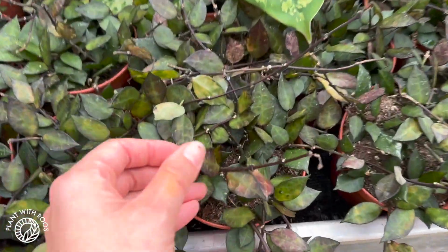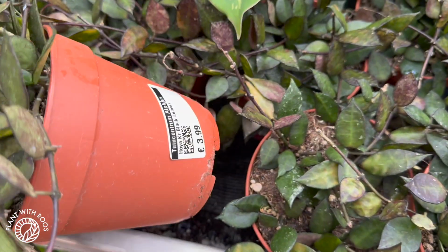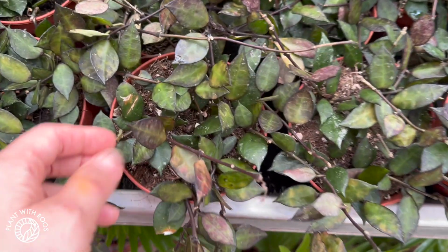This also looks like a pretty nice table. This is a super dark lacunosa, I'm thinking. Hoya lacunosa black or something. Hoya krohniana black leaves, yes. Lacunosa krohniana is pretty similar. Did I tell you the price? €4. So that is very affordable.